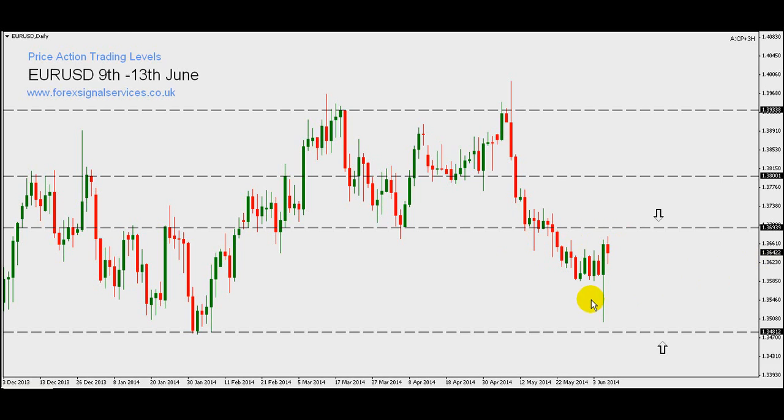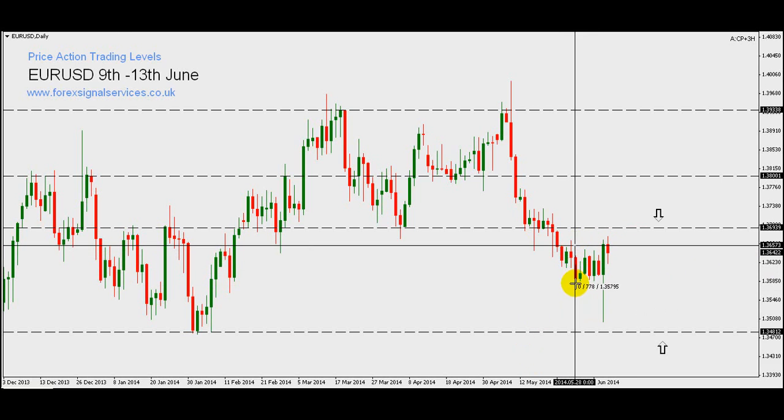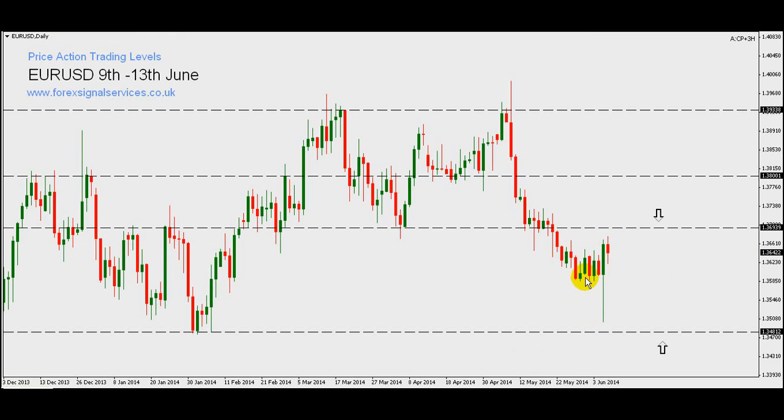The euro last week moved hardly at all. You can see the daily candles here. Total movement of around 60 to 70 pips for each day, which is nothing for this pair. The green candle here, you can see, this was the ECB announcement. They made the announcement and then it retraced back up into this range.